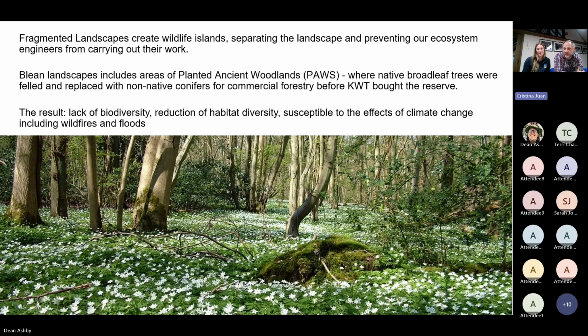So it's about protecting those sorts of areas and about re-establishing them where we can as well, allowing those natural processes to come through to allow regeneration of broadleaf trees to come back, allow their soils to be preserved, and allow our ancient woodlands to be protected. Without that, we have, as it says there, lack of biodiversity and reduction of habitat diversity. It's susceptible to the effects of climate change, including increased floods and increased wildfires at various times of the year. So it really is important to be managed appropriately.